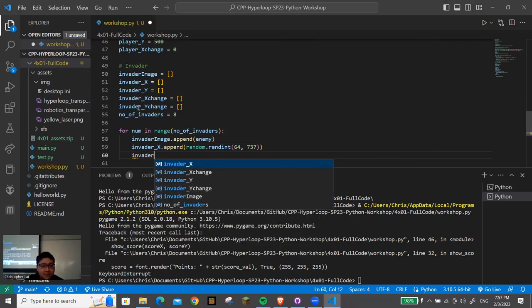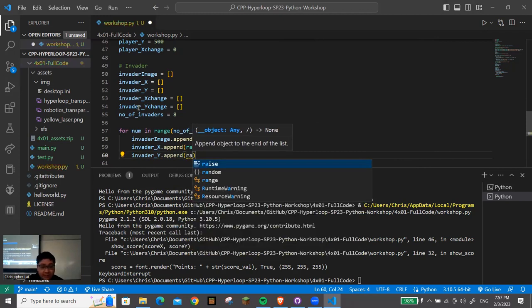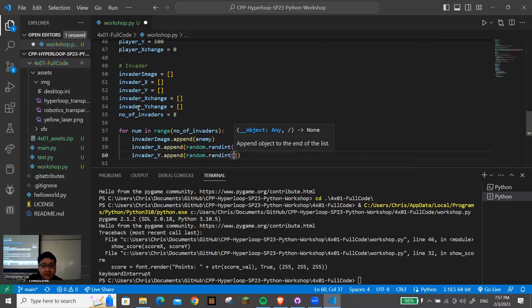invader_y.append. Now I'm going to go ahead and do the same thing. Basically, I'm going to take a random number, random.randint, and then I'm going to put this between 30 and 180. Now, would this number be at the top of the screen or at the bottom of the screen? Top. The origin's on the top left corner, right? So in the y direction, y goes positive down. So a smaller y number would be near the top. It's a bit of a brain baffle, but it's cool.